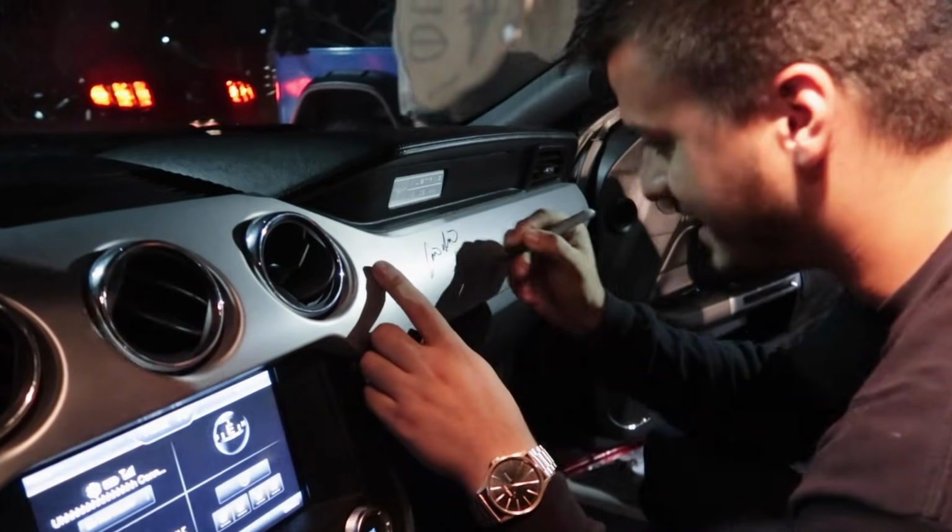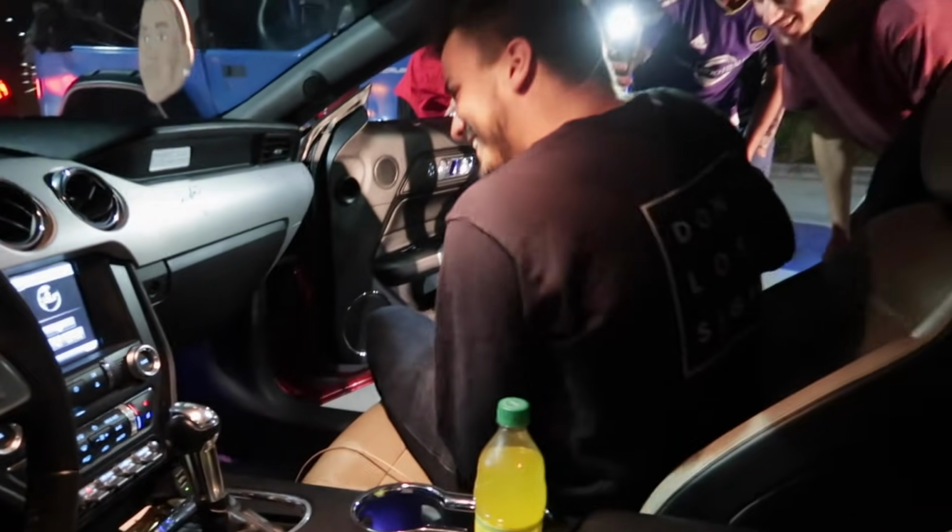To Mustang Lifestyle's meet right now. We're gonna take the Mustang across town. Which one is the G? Which one? I've never signed an S550 before. That is the first.